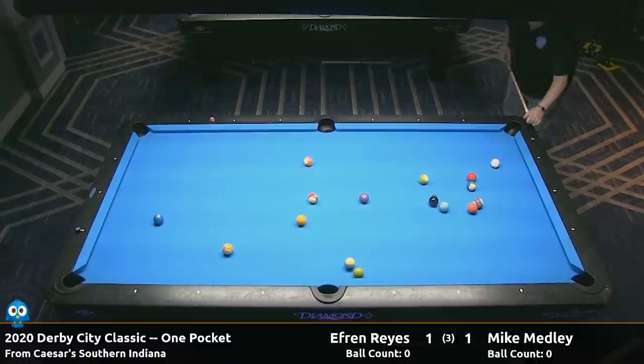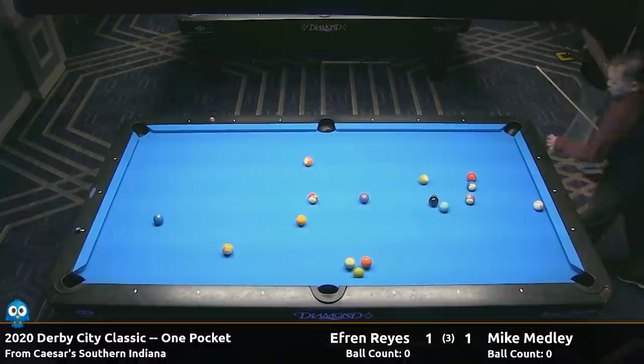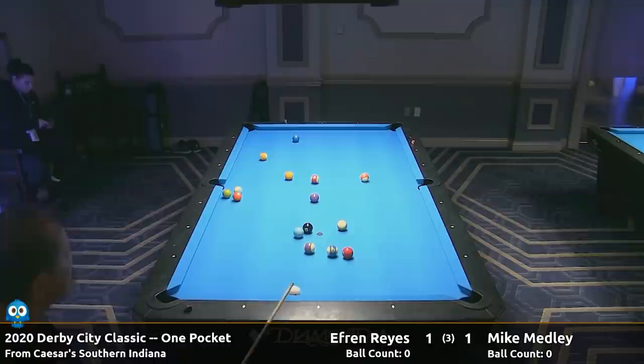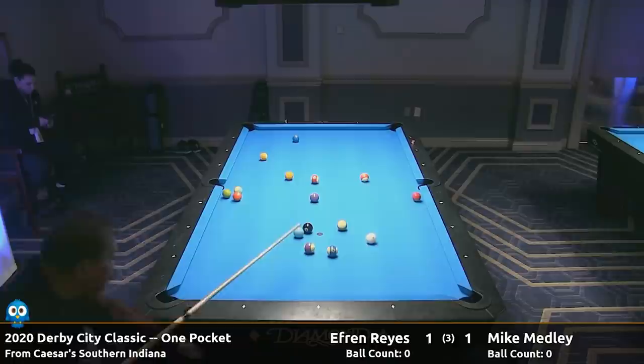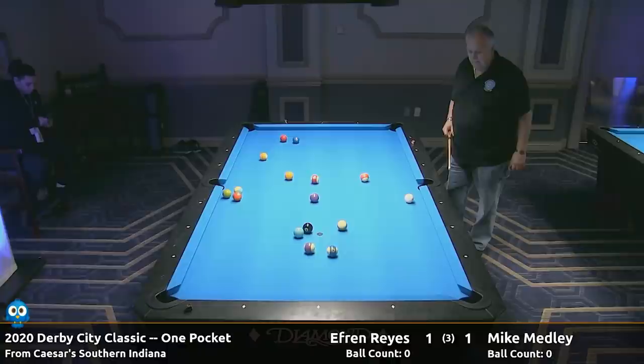He's just going to keep to the status quo here and play pretty tight. Nice cue ball coming back. Efren going to kick this 11 ball here and try and slide up to the end rail. And it looks like he's shooting off the three, I think. We'll see what Mike's thinking about. Probably just knocks the 10 away. Falls forward with the cue ball.